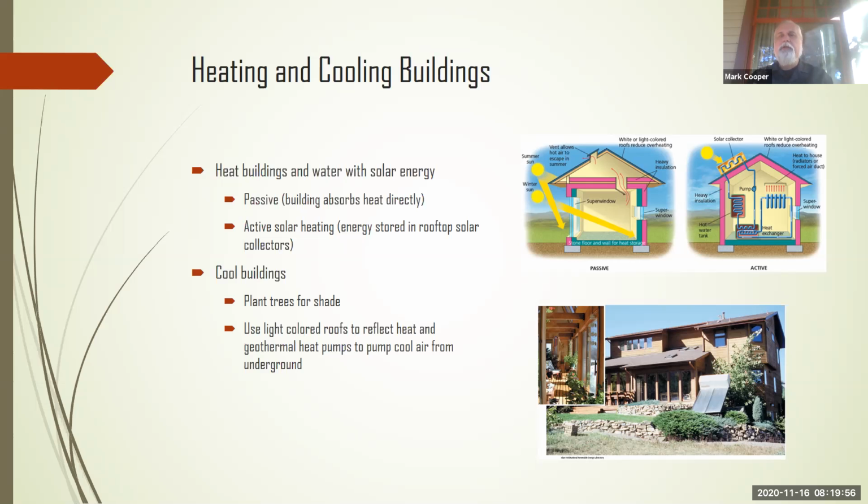I had a friend who actually heated her pool that way. She liked her pool really warm, so to save money, she put a solar collector on the roof of her house just to heat her pool. So there are ways to do it, and even cooling buildings.